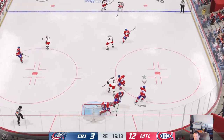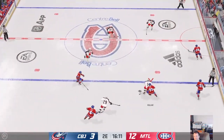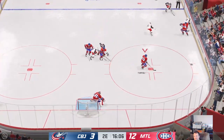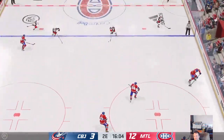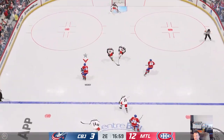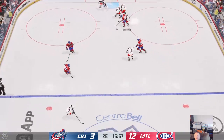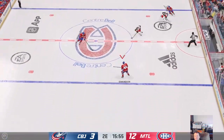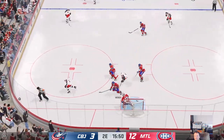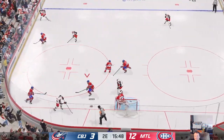Oh, up the post. Elects to play the puck. And that pass can't connect. The Blue Jackets carry it along the wall. The Canadiens gain control of the puck against the wall. Across the line. Grips it and rips it. Makes it look easy with the stop. Nyquist got the puck. Oh, it stays out. He got a piece of that one.